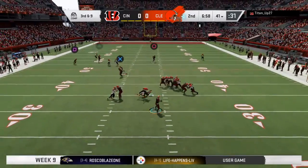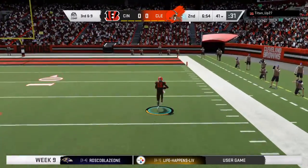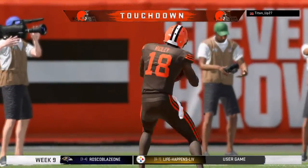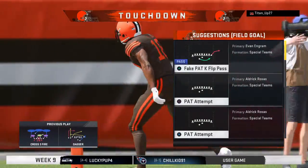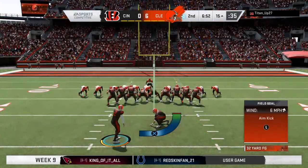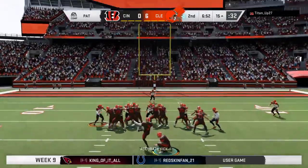On 3rd down, Mariota airing it out, looking for Ridley. And that's caught inside the 30. And all the way in. Touchdown, Cleveland. Calvin Ridley, his 3rd touchdown now on the year. And they are able to strike first here on their opening drive.